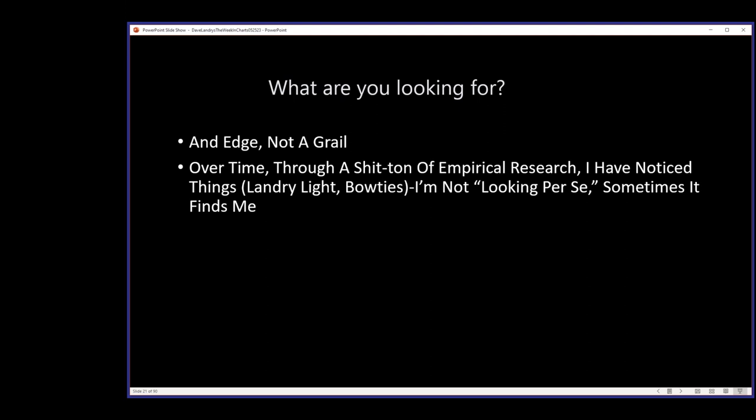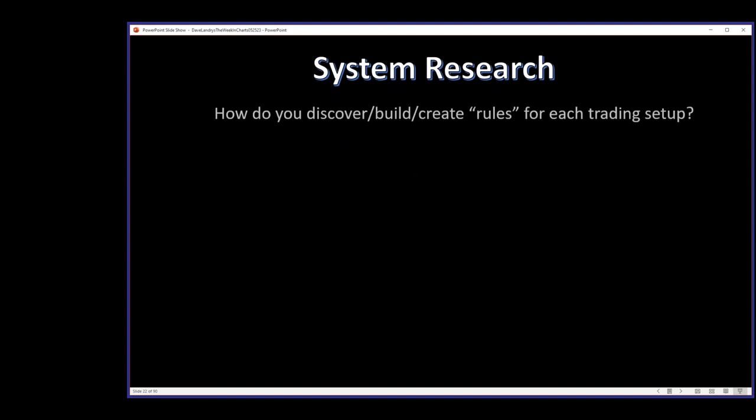Now, over time, through a ton of empirical research, I have noticed some things like Landry light and bow ties. I'm not looking for them per se, okay? But sometimes it just finds me, like the real body stacking up while watching the intraday data. That might be something there, for instance. I don't know, I haven't fleshed it out yet. And the percent ranges and stuff like that just seem to make sense. It has to be something easy to recognize and follow. And can you actually follow it?